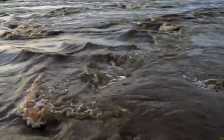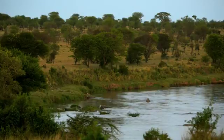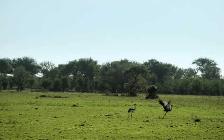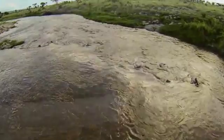The camp is positioned on a U-bend of the Mara River. It's quite unique because there's only one other camp on this side of the river. So in terms of game drives, you do feel that you're out there all by yourself, all alone. It gives you that experience of being out there with no one else really around.